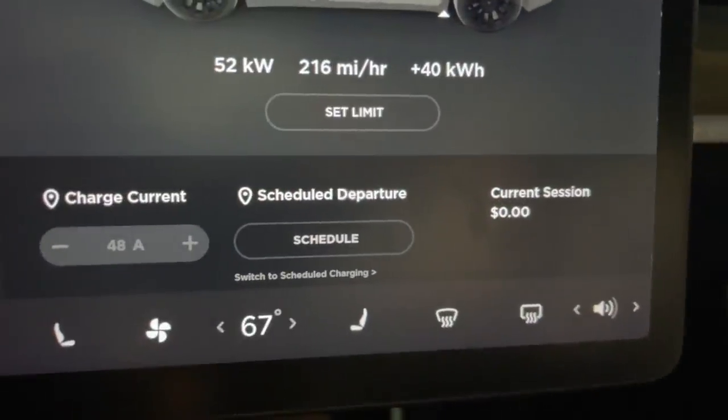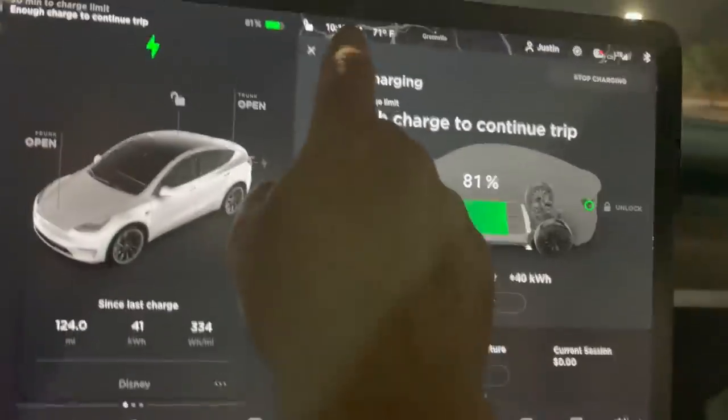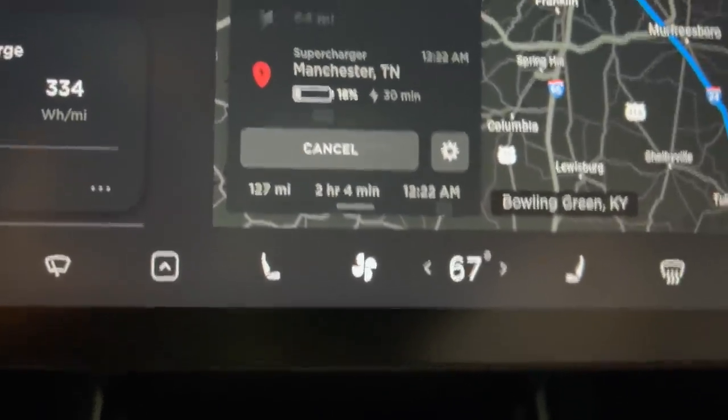Again, I can't tell you how much it cost. So we're gonna go ahead and get unplugged. We have 127 miles to go, about 2 hours, should be there about midnight at Manchester.